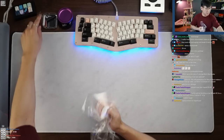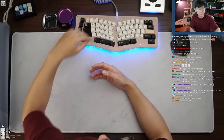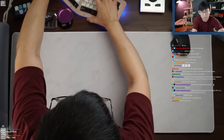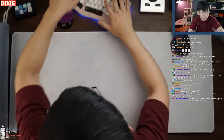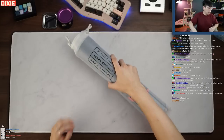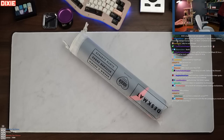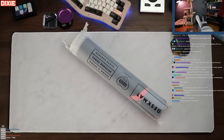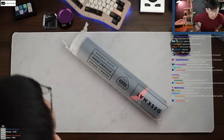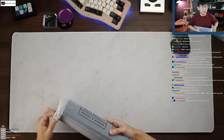Alright, let's take a look at this desk mat. Hold on. Oh, my room was getting too hot. Well, let me know if the outside noise is too loud.